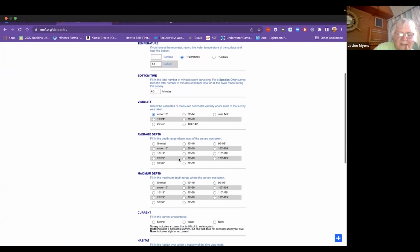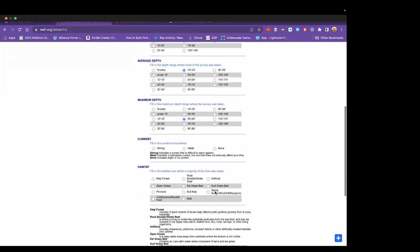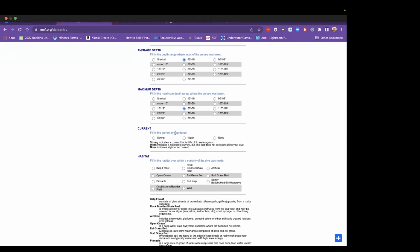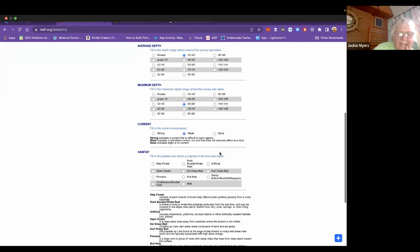My average depth was between 40 and 49. My maximum depth was 60. And there was weak current. It did not affect my dive, but there was current. It was Sunrise. And the habitat.